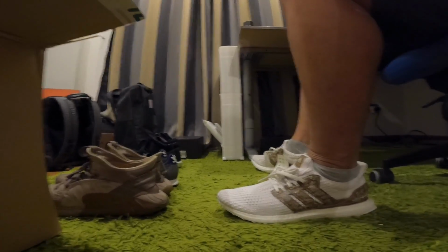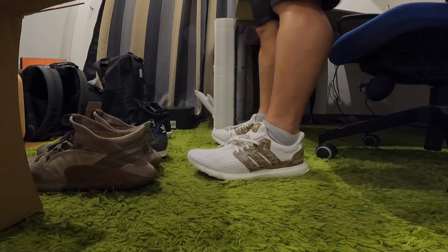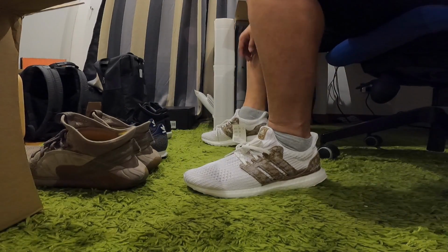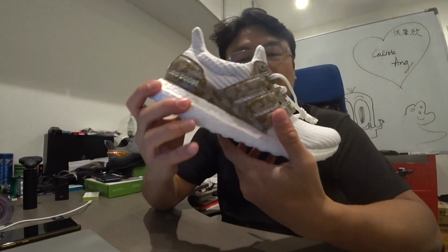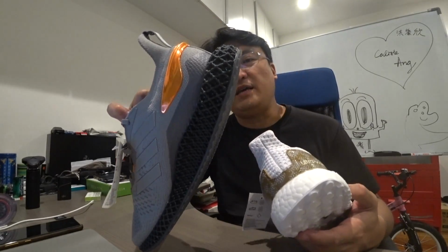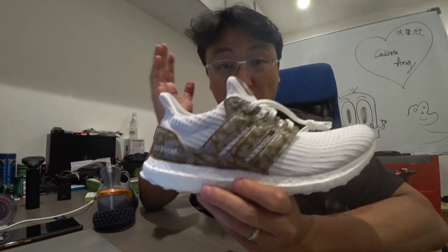So yeah, it's very comfortable, very comfortable, super snug, and it feels the same as this pair, right? In fact, it's softer than that. Yep. Yeah, it turns out. So after wearing both, right, it's obvious that this one, the Ultra Boost, is actually more comfortable than this one, the 4D.